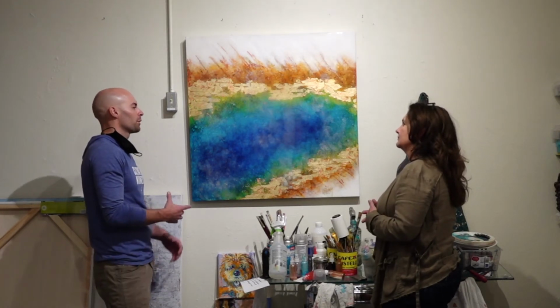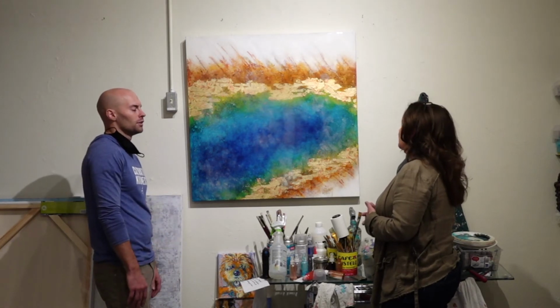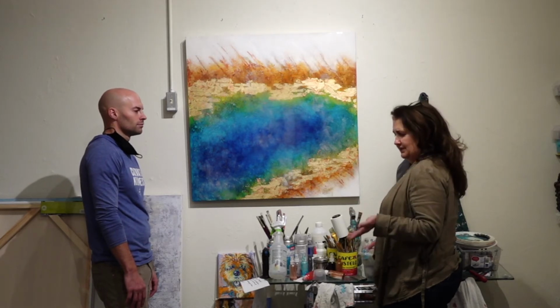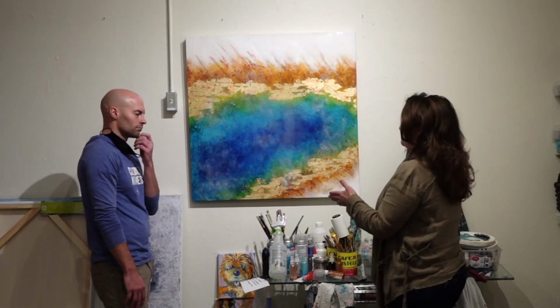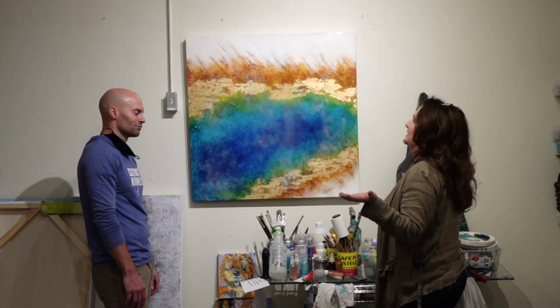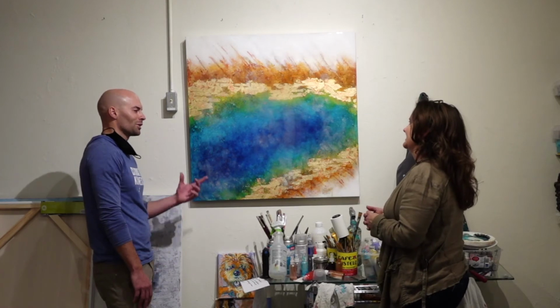Do you prefer a square canvas versus any other, or do you like rectangles, ovals? I went through a phase where I preferred a square, and I made square business cards. I was doing all square paintings, and I was like, okay, this is my thing. I do all squares, but I've branched out since then. But the square is still your go-to?